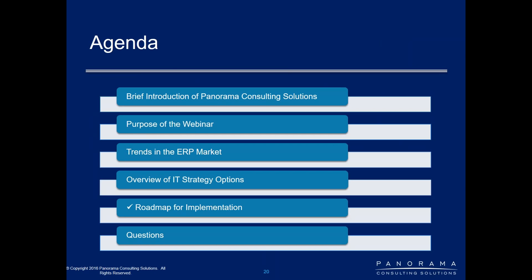All right, let's talk through a few key strategies that we want you to consider before you start your ERP journey. We're trying to plant some seeds here, some things you need to think about, areas for you to consider as you develop your initial roadmap.